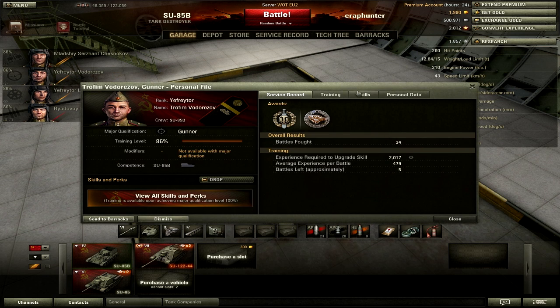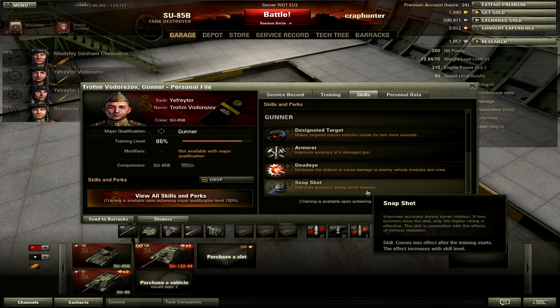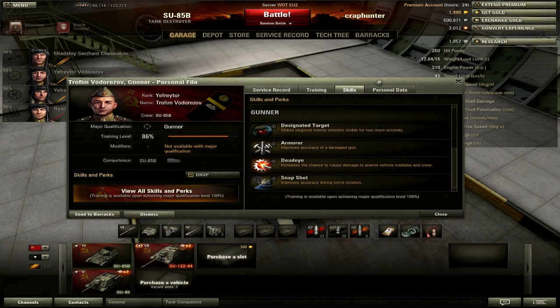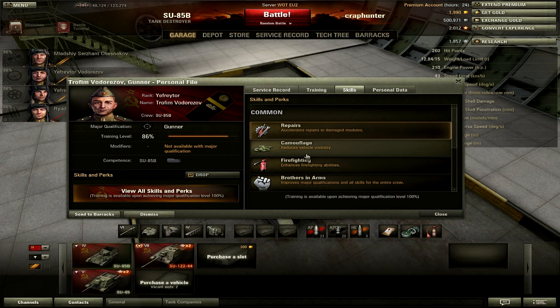For the gunner, now this is the thing which is interesting. Accuracy during turret rotation is something you don't have to worry about. I guess this is the question of the video: does having snapshot increase your accuracy during rotation? Bearing in mind, this thing doesn't have a turret, but it rotates. So does that help? Something to watch out for. If it does, then get that, because that's a skill. If it doesn't, forget about that.